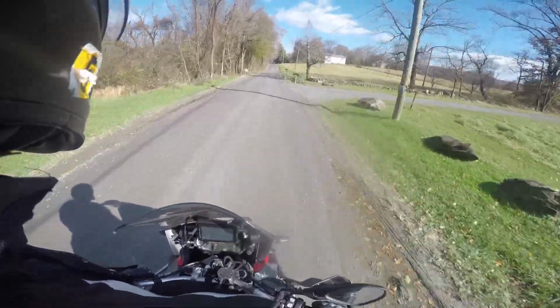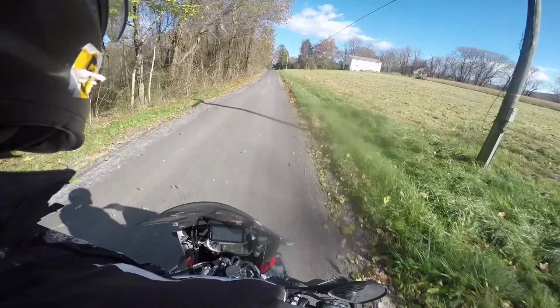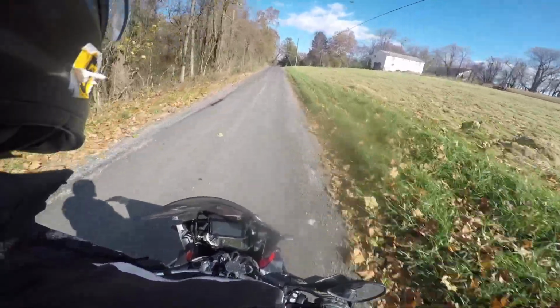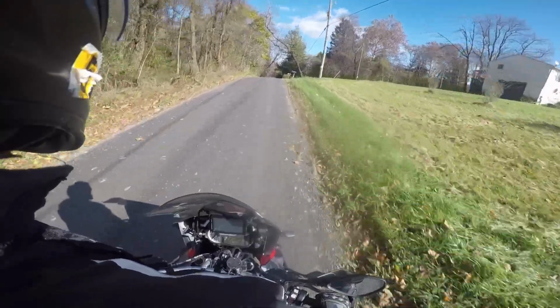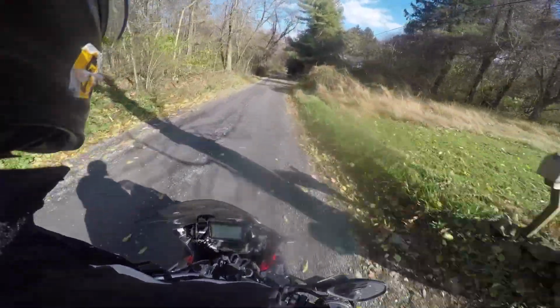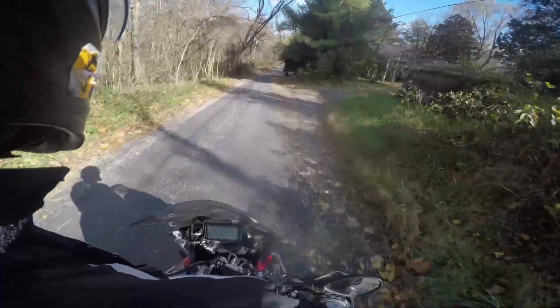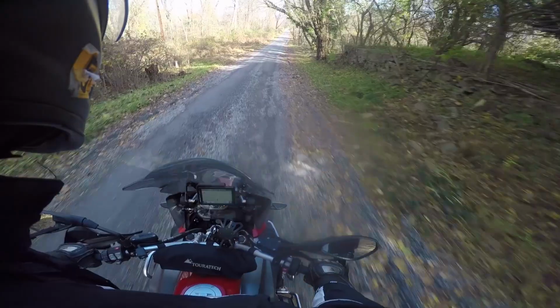I certainly wasn't about to go back to 340 in this cold, with all that highway riding in the cold with my buddy who doesn't even have heated grips and has metal grips, which are just not good for the cold. I was feeling bad for him. We definitely wanted to avoid high-speed riding if at all possible.